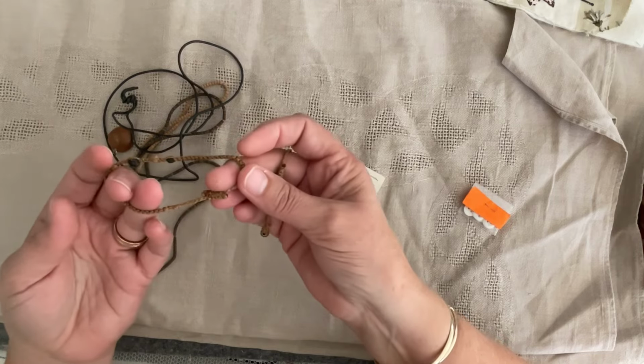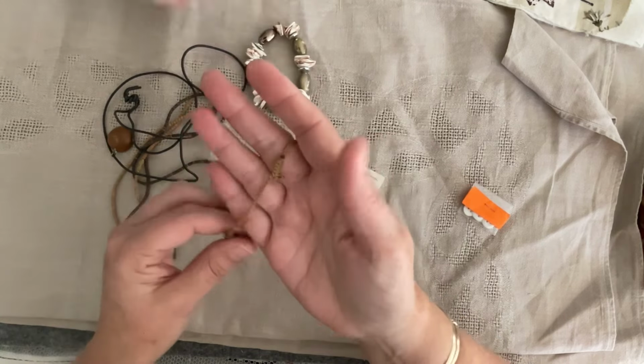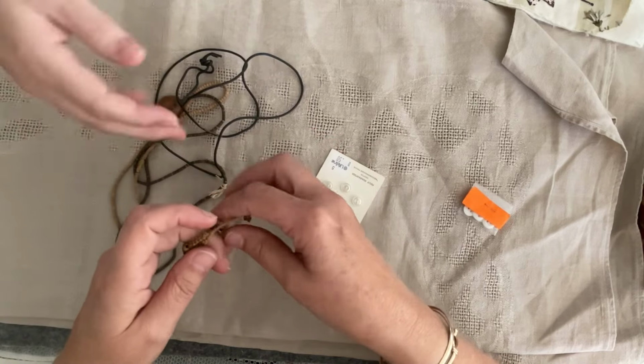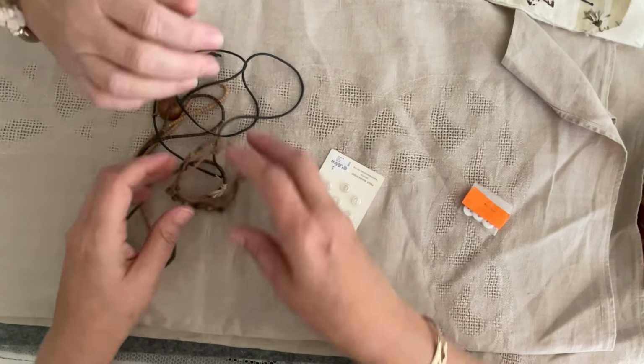Gosh, gone are the days when my wrist was that narrow. Yeah, that's it. See, I'll model it for you. See, isn't that pretty? See, modelling it.